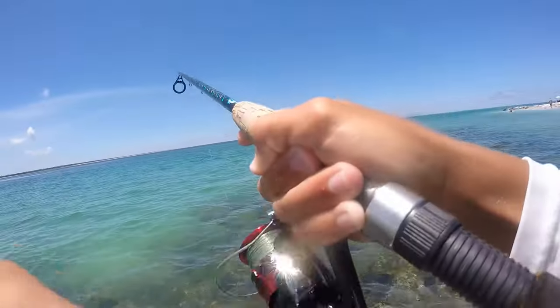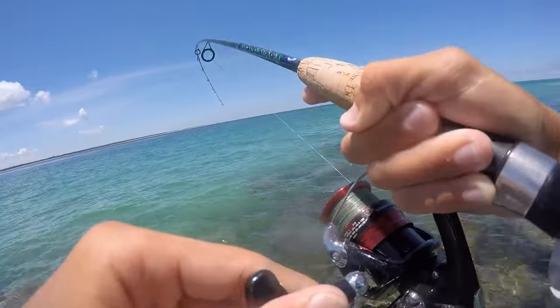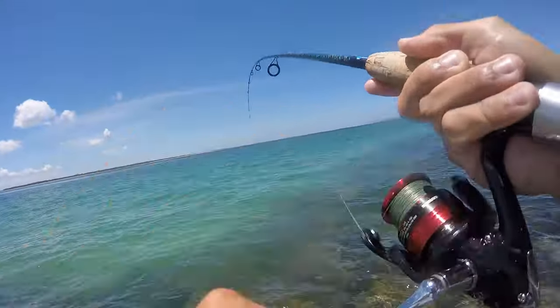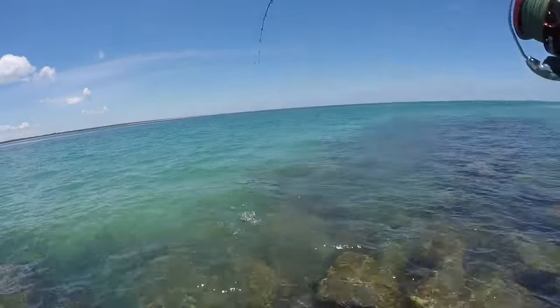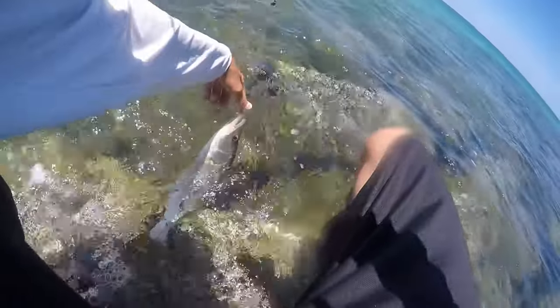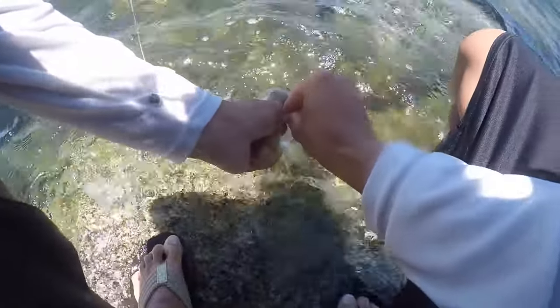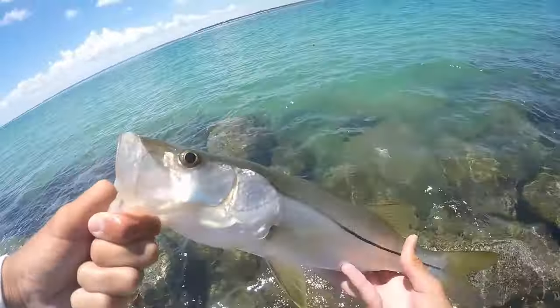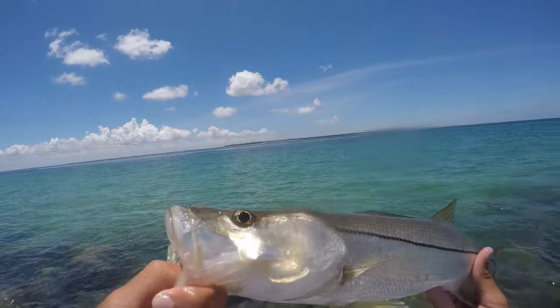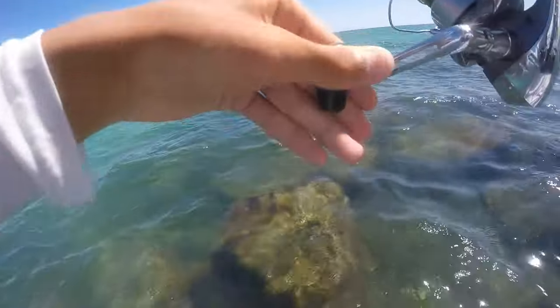Snook on. Decent one. Another small one. They're about the same size, but we're still getting them in numbers at least. Snook on, guys. Good one. On a lure this time.